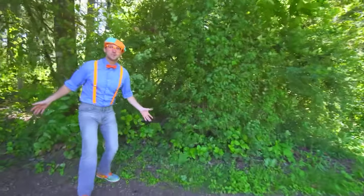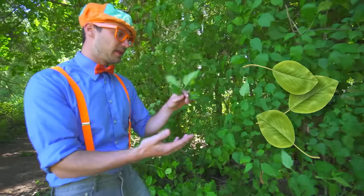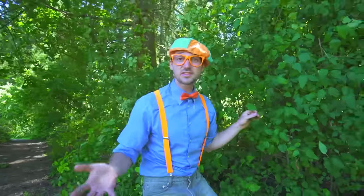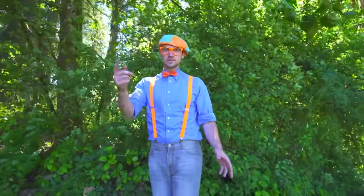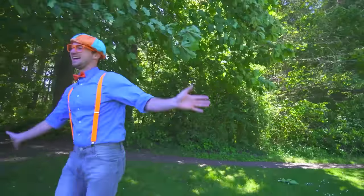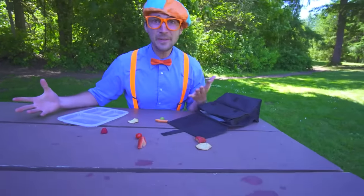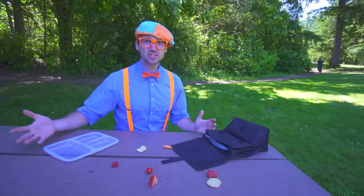Wow, this park is so beautiful! Like, these plants, they just look like plants, but they're so beautiful to me! Look, they're so green and alive, and they smell so great! Wow, hey, I'm kinda hungry. Let's go eat some more. Wow. Whoa! What happened? Where'd it go? Oh no! My lunch is gone!